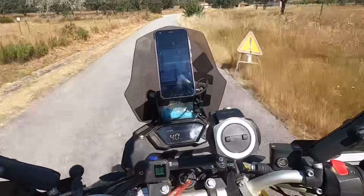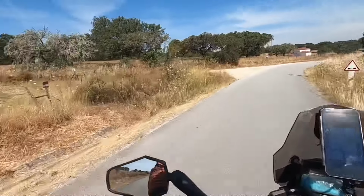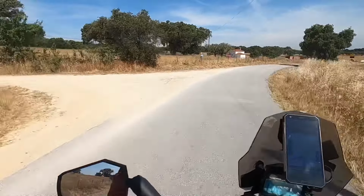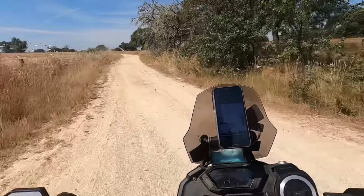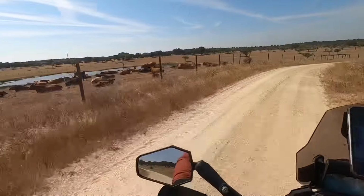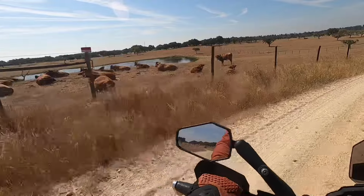Well, we've done nearly 40 kilometres since I filled up, so even more. And we've just found a dirt trail. Yes. Morning, ladies. You expecting rain?